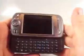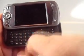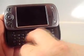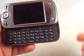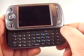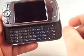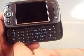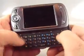As you can see here, we got the slide out keyboard, got indicators for caps and functions, so that when you hit those buttons to get the subs there, you'll see a little indicator that shows that you've pressed the button, so you're not guessing, hey, did I press that? Got your hard keys here for the soft keys, and some other buttons like a Windows key there. So really nice feeling keyboard there.